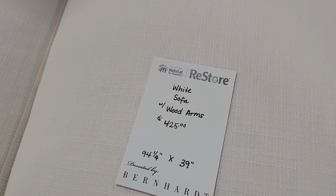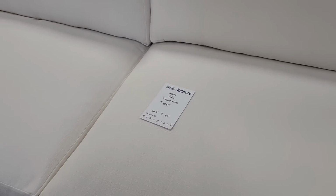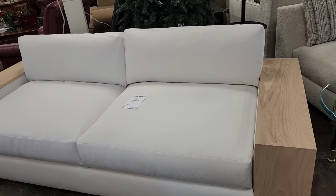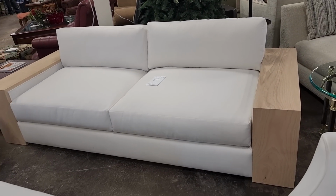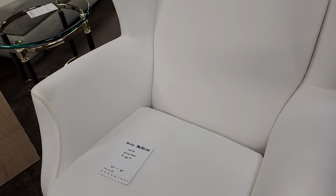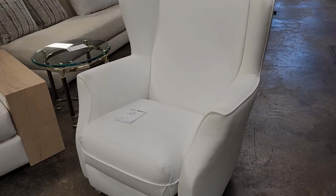And look at this. This is Bernhardt Furniture, $425. I love these white pieces of furniture. I don't know how practical it is to keep it clean, but I think it's beautiful. Oh, look at this wingback chair for $150. I thought this was gorgeous. And they told me that these were some samples that Bernhardt Furniture had made for different companies.